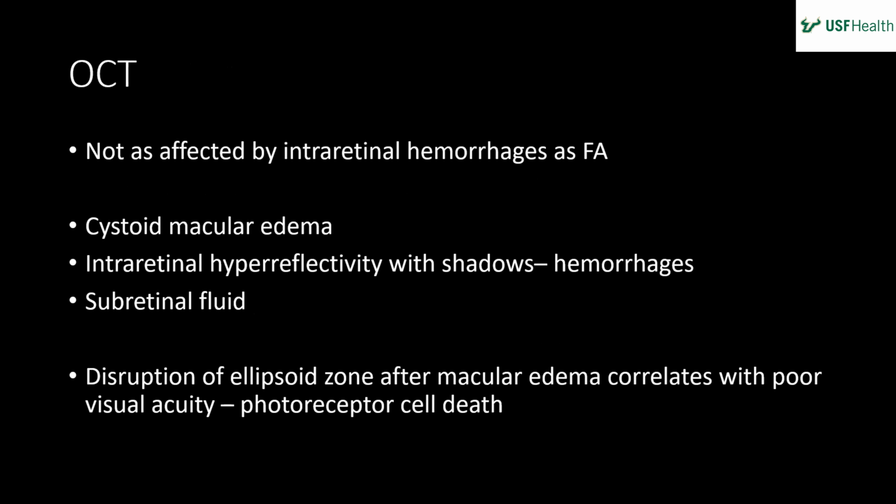So OCT is a useful imaging modality. Oftentimes with FA, this patient had kind of an old vein occlusion, so she didn't have as many intraretinal hemorrhages, but that can negatively affect the quality of an FA. OCT isn't as affected by those hemorrhages, so you can easily see the macular edema associated with it, which would direct treatment. And then we noted earlier that our patient had disruption of her ellipsoid zone, and that's a poor prognostic indicator for visual acuity. She ended up not having much, if any, visual recovery. That's consistent there.